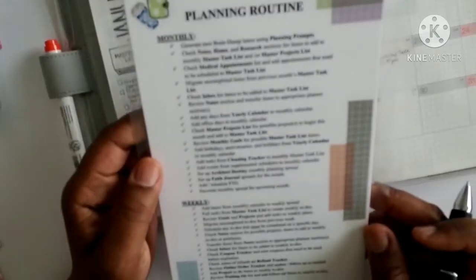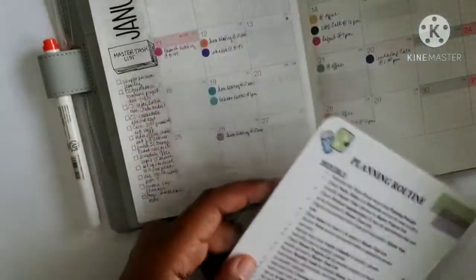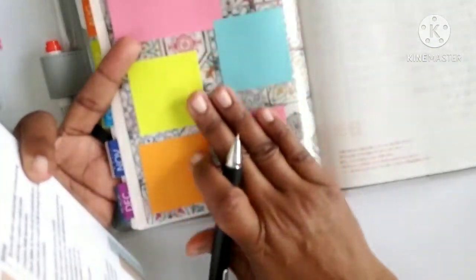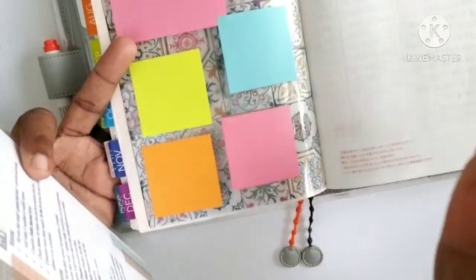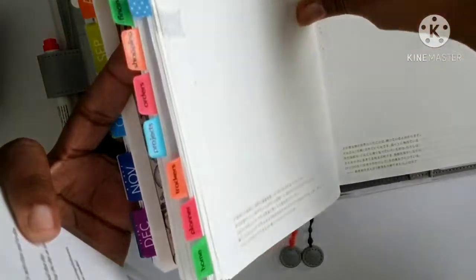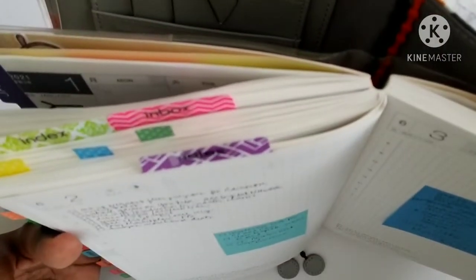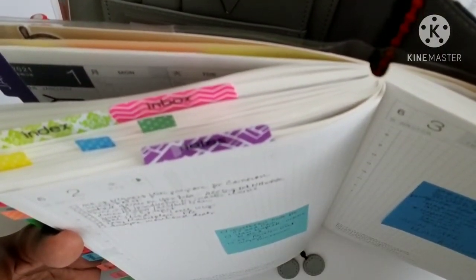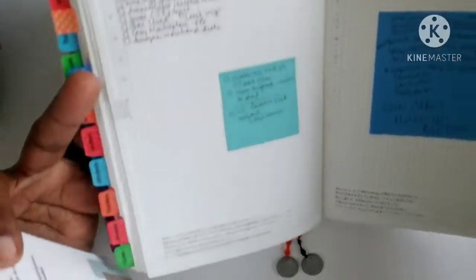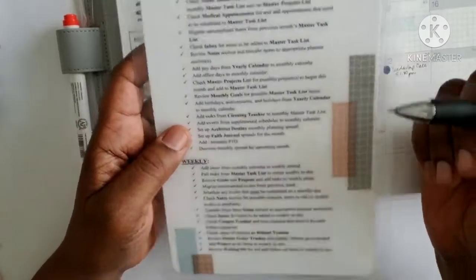Okay, so I've transferred items from December to January that need to be transferred. Check my inbox. There's really nothing in my inbox right now. This is my new inbox, a quick place to jot things and then move them to where they need to be in my planner when I need to. Let me see what I've got here. It's my notes section. Nothing in my notes section needs to be taken care of immediately. That's kind of a Sunday maybe right now.